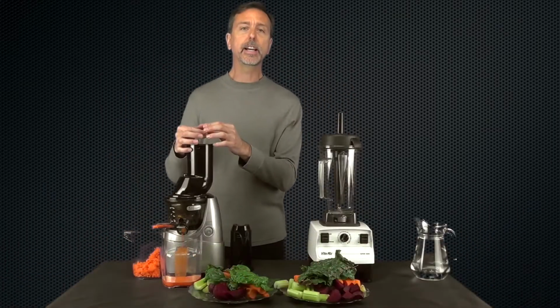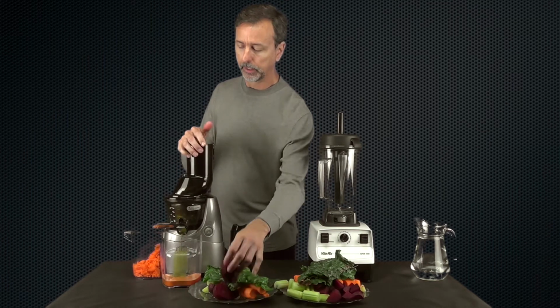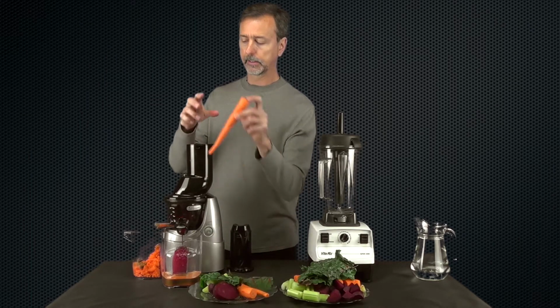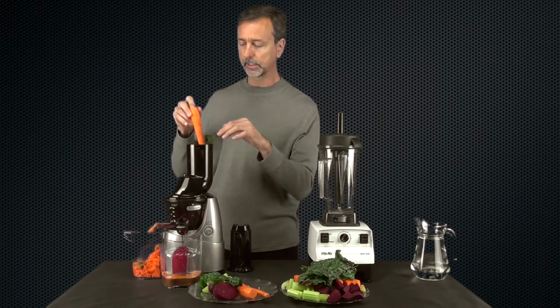Now, slow juicers are nice because they're quiet. Comparatively, we'll be using the blender, and I won't be able to talk in this video while I'm using the blender. With the slow juicer, it's pretty quiet, and even though it's turning slow, a plate of vegetables like this is juiced pretty quickly, I find. You can use your vegetables to push things in, like the greens.